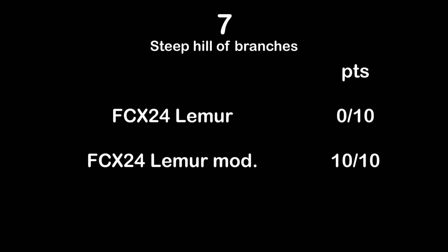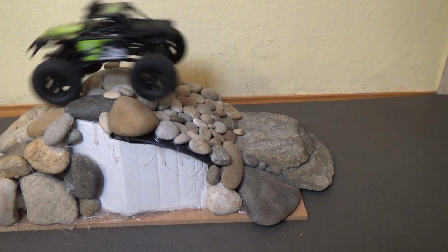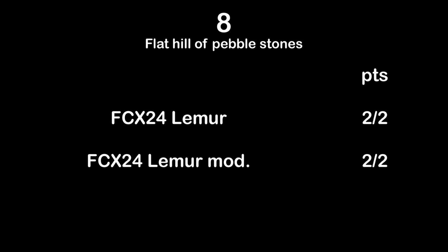But the modified Lemur, wow! What a performance! This has never been seen before. Those tires, the OGRC Comp-Pin Pros, seem to work awesome on rough surface. Perfect! 10 out of 10 points for the modified Lemur in test number 7. Test number 8, the flat side of the hill of Pebblestones. No problem for both trucks. Not in first and not in second gear, so 2 out of 2 points for both trucks.